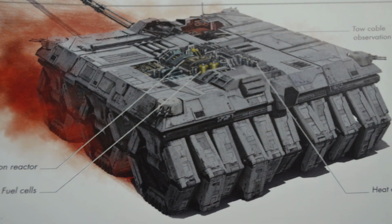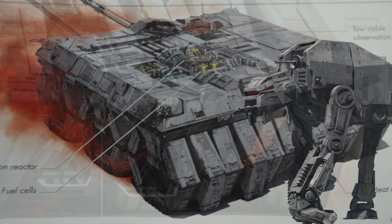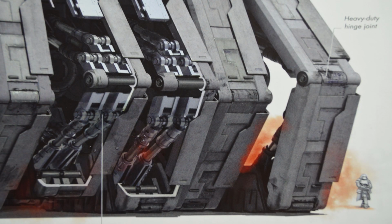In the dead center of this vehicle, you can see these large fuel cells, right in front of the fusion reactor which powered this massive vehicle, and to make sure that the crew and this important section were protected, the entire upper level of the ATHH was covered in what's called matrix composite armor, the same stuff that protected the ATM-6.